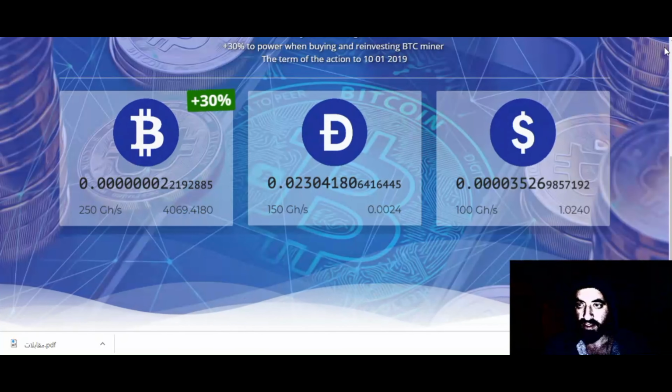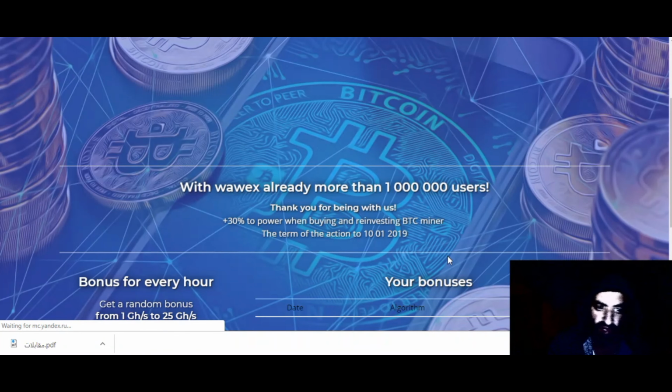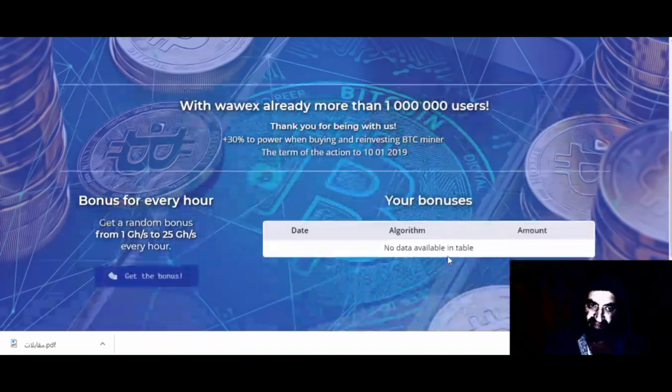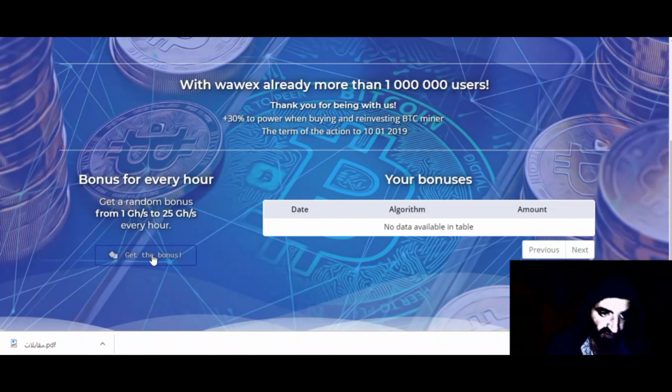The number one is the bonus. Every 1 hour you have a bonus to try, and every bonus you can get 1 gigahertz to 25 gigahertz. Here's something of the mining. If it's for Bitcoin, if it's for Doge, it will give you whatever you see that you have to get. See here, get a random bonus from 1 gigahertz to 25 gigahertz every hour. If I press here right now, I will see the bonus that I will get.